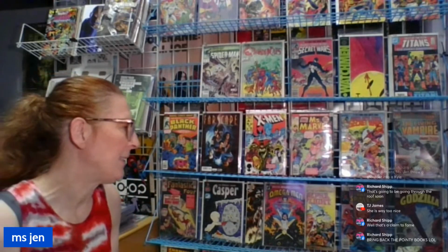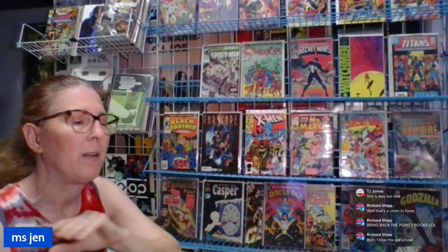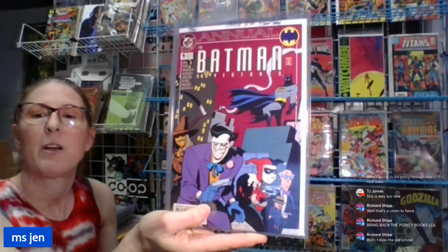I call shenanigans. All right, Batman Adventures Annual number 1. This is the 3rd appearance of Harley. It's a 1994 book. This one is $50. There's Harley on the cover.